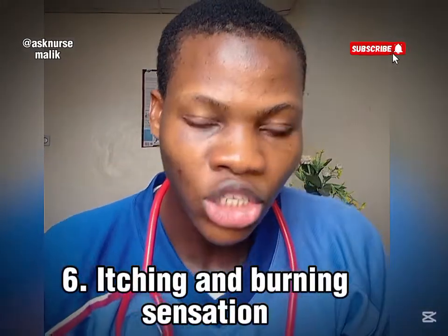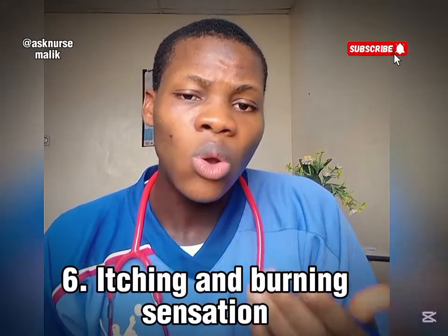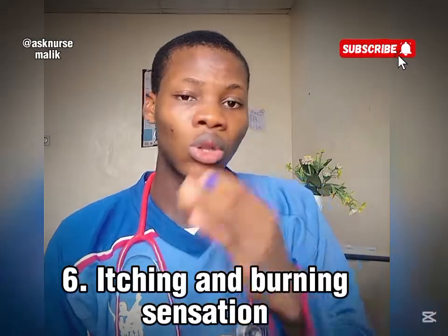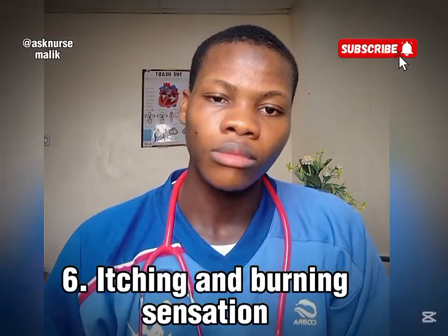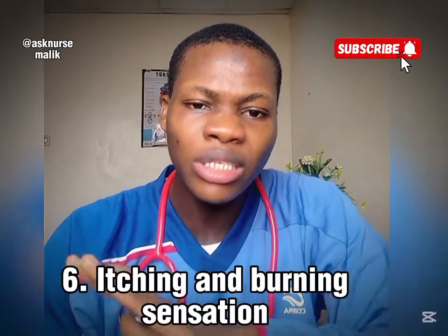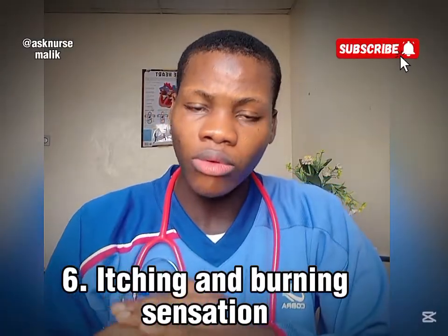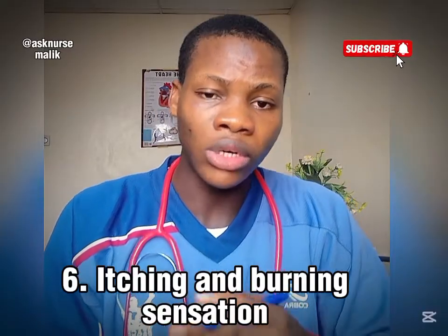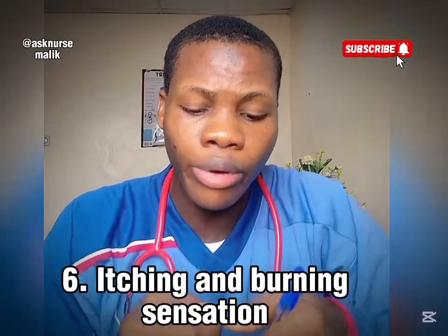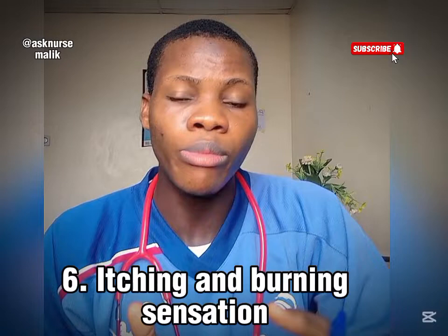Last but not the least, the sign you will see in a man with an STI is itching and burning sensation over the genital area, over his pubis, especially men who come up with a herpes infection caused by the herpes simplex virus. They come up with rashes, itching, and burning sensation all over their pubis. They look like papules, they look like macules. So if you're the type of man that is having rashes, this kind of rash is not a normal body rash. It is forming such that even when you press it, it brings out pus. That could be a herpes infection. That could be genital herpes.